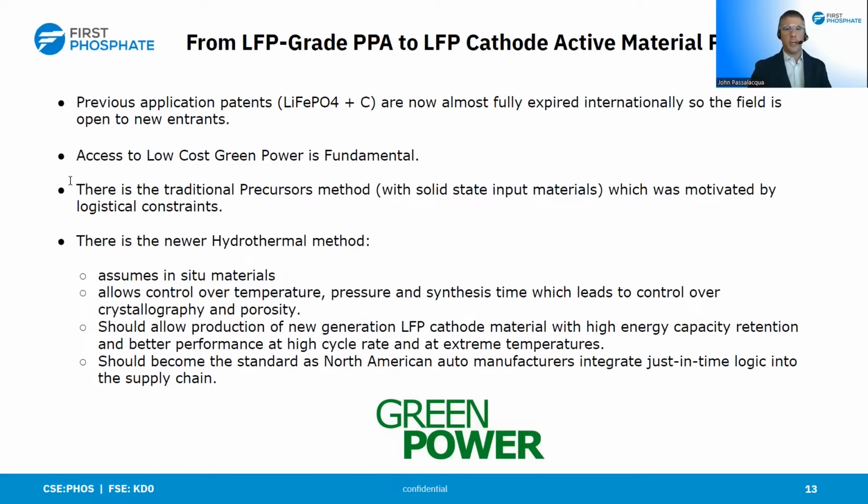Then when you're actually making the LFP cathode active material, there's a traditional method, what they call the solid state or precursors method of making it. And this is usually motivated by logistical constraints, right? It involves a series of crystallizations in order to get to the LFP. But the newer methods of making LFP are a hydrothermal method, where it's more of a wet method. And it assumes in situ wet materials, which becomes logistically a little bit more challenging.